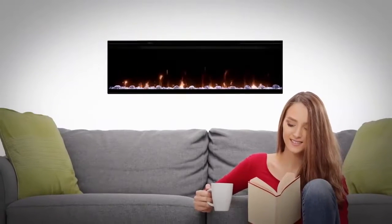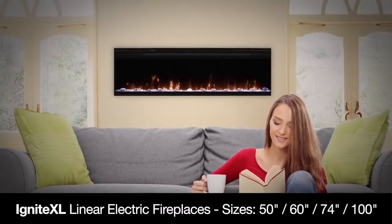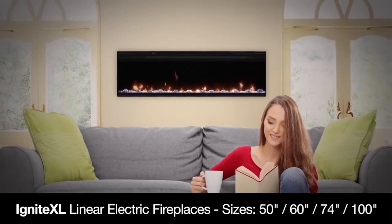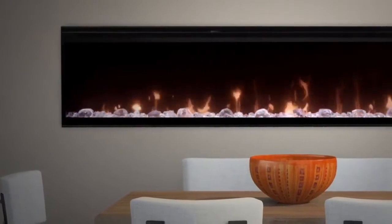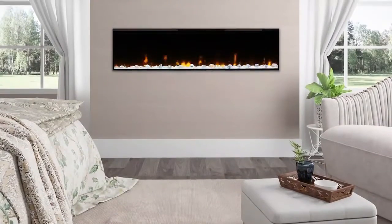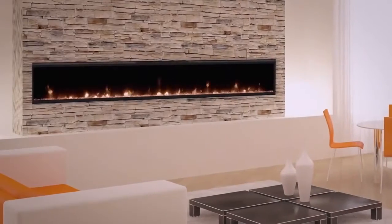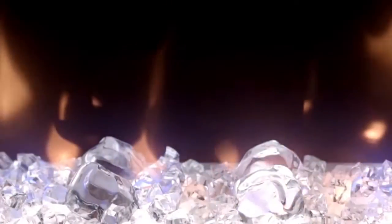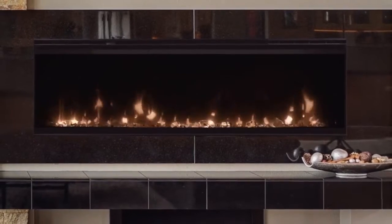A fireplace instantly changes the look and feel of a room. And there is no better way to make that transformation than with the Ignite XL electric fireplace from Dimplex. With so many electric fireplaces available, it's important to choose one that captures the charm and ambience of a real wood fire. As the inventors of the modern electric fireplace, the incredibly lifelike Dimplex flame ensures you'll enjoy a captivating focal point for years to come.